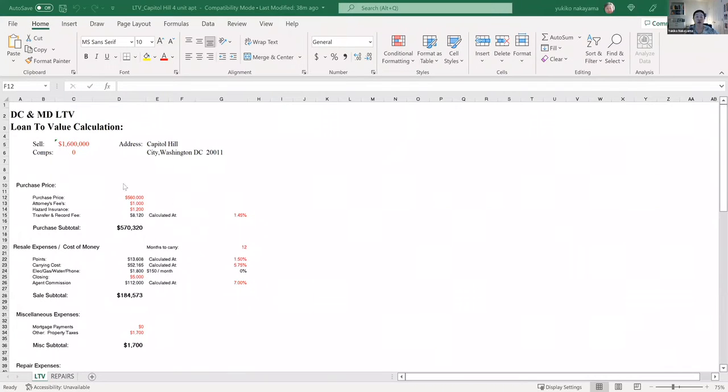I can share this screen. Share screen. Can you see the Excel spreadsheet? Yes. Okay. So this is the 4-unit apartment building.